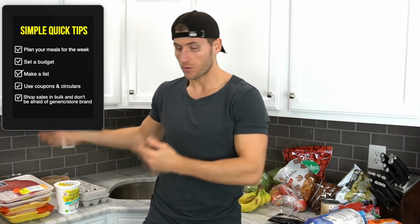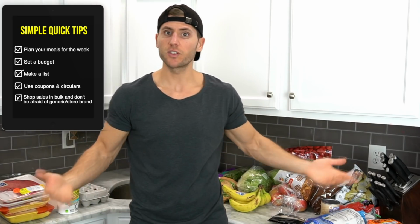So you can see proteins on sale, carbs are cheap, fill in the odds and ends if you need. If you need to hit the grocery store twice, there's nothing wrong with that. It's better than actually buying too much and throwing away food.